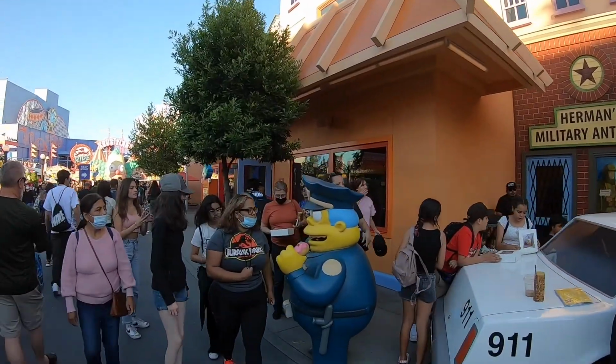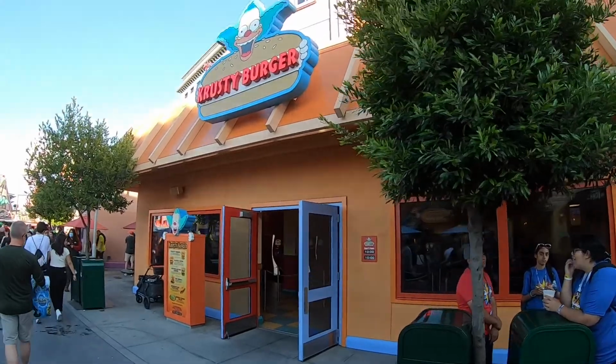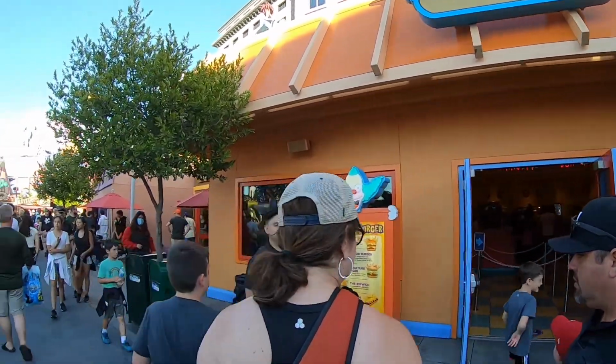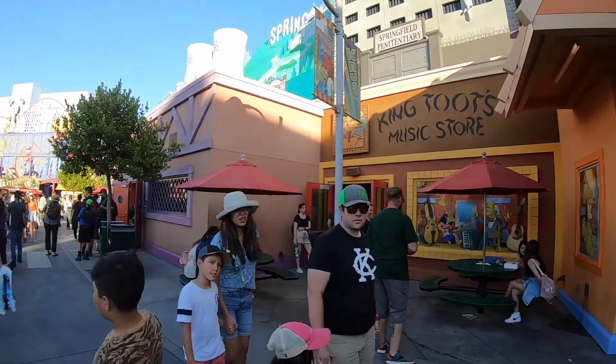One thing I never get tired of and I enjoy is just walking through the city of Springfield. I'm glad they have Simpsons World there, and just walking through it. Simpsons World is in this path where no matter where you want to get to in the park, you have to cross Simpsons World. And I just really appreciate that.